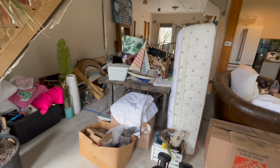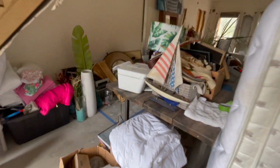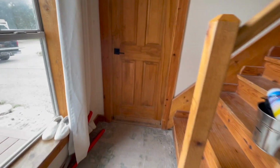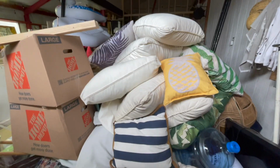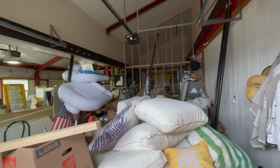Our lease was over at our rental, so we moved everything over, and now we are just busting at the seams with things. We're gonna have to live like this for a little bit, but that's okay. We'll just be patient. Here's all the stuff in the garage. Can't wait to get organized. It's gonna be quite some time, but I think we'll just take it one step at a time.